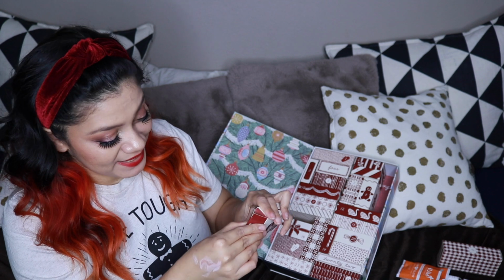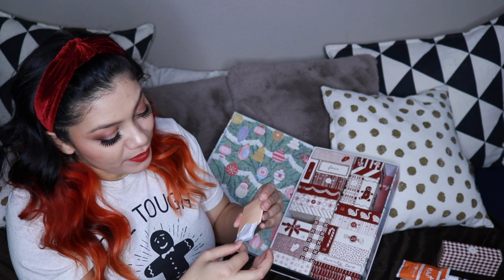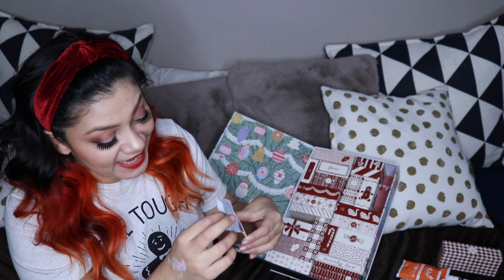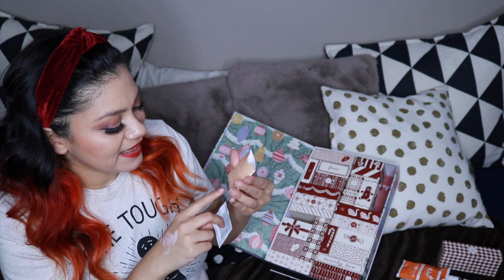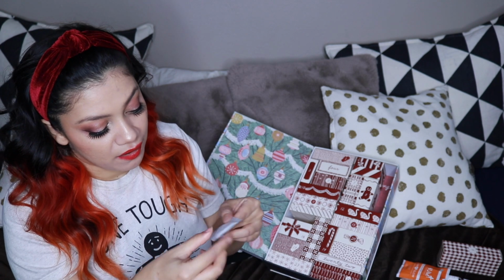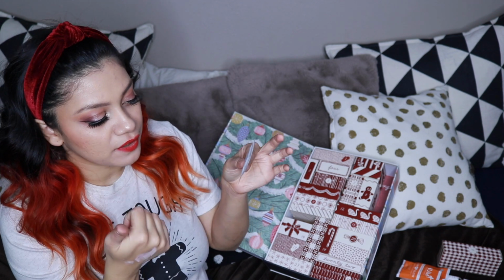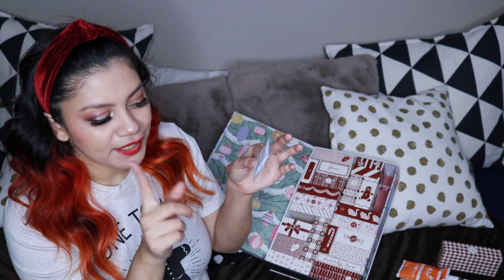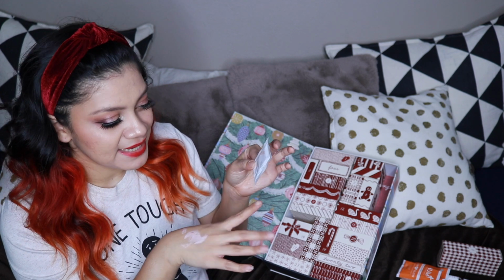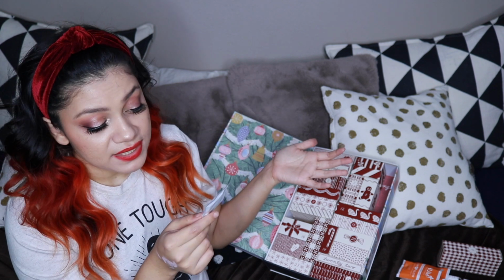Box number 14. Let's see what we have here. Okay, so it's a Zit Sticka. And so it looks like these are patches, to put on a spot. Oh, it's 1 patch. Wow, this seems really big for just 1 patch, but it says it has hyaluronic acid, oligopeptide 76, salicylic acid, and niacinamide in it. I'm very excited to try this.